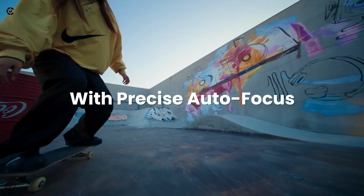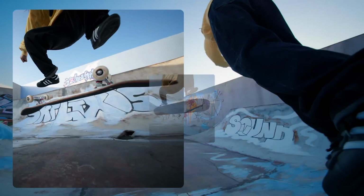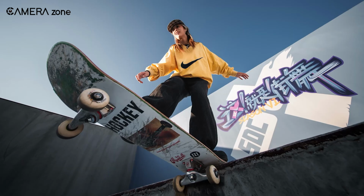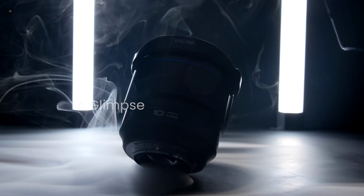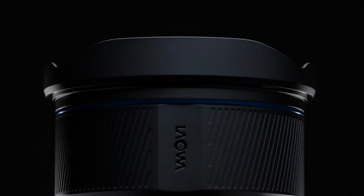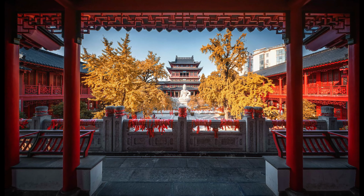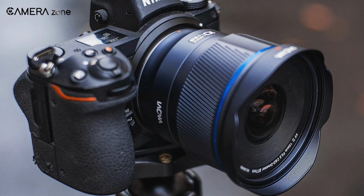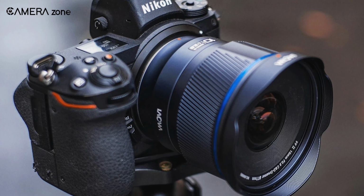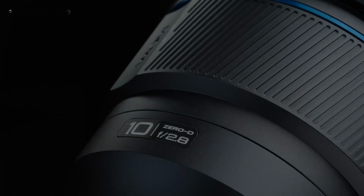For photographers seeking an ultra-wide perspective paired with autofocus convenience, the wait is over. We can't wait to get our hands on the Laowa 10mm f2.8 DFF and take it for a spin. From sprawling landscapes to artistic portraits, this lens opens up new realms of creative photography like never before. So that's all about Laowa's new 10mm autofocus lens.